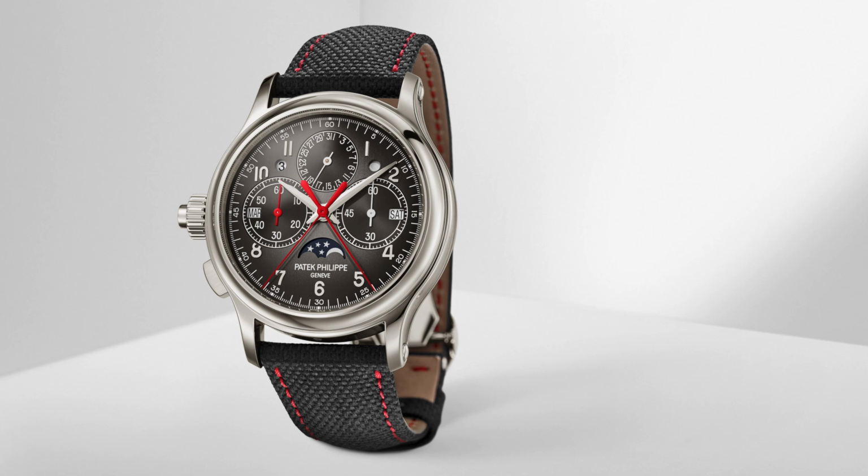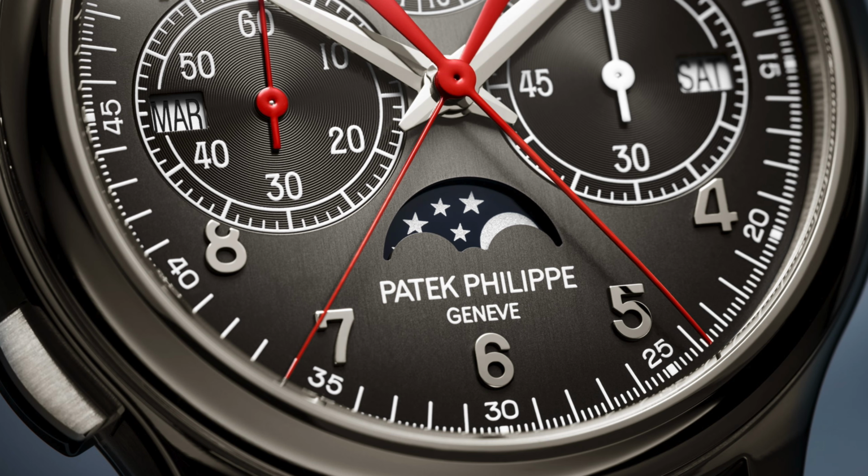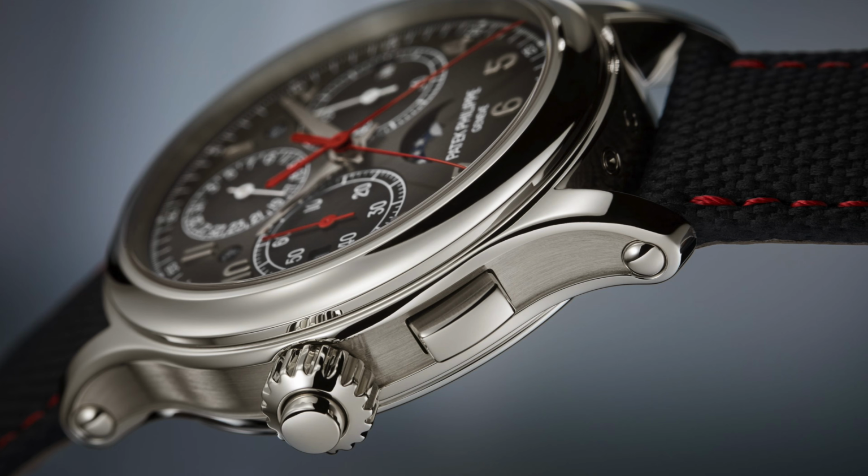Next up is also one of my favorite ones, which is the 5373P. This is a Grand Complication mono pusher split seconds, and yes, the crown is on the other side. It's crazy, when they come out with the lefty Sprite, it kind of mind boggles you and you don't like it.